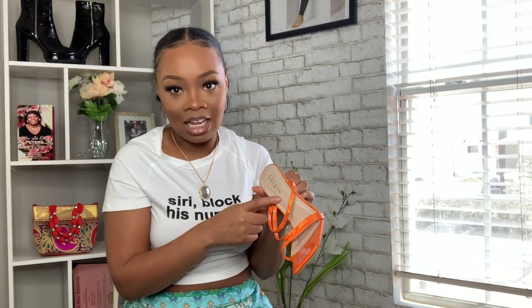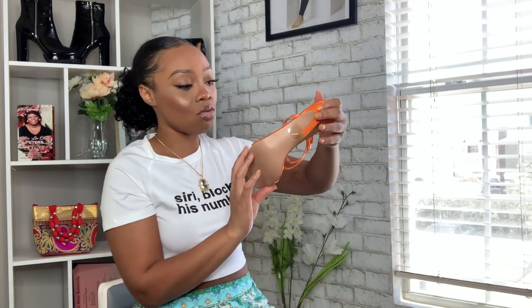By the way, I've been saying Sheen and it's Shein. Excuse me if I've been saying Sheen. Shein, okay? But yeah, size 39, I got this cute orange heel and I'm gonna try it on so y'all can see that it fits.